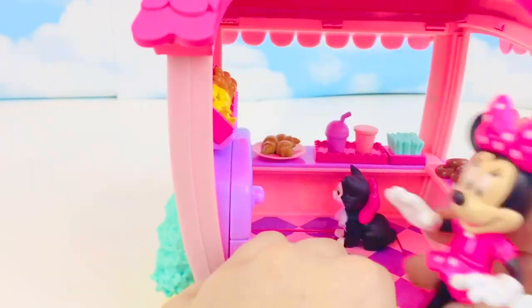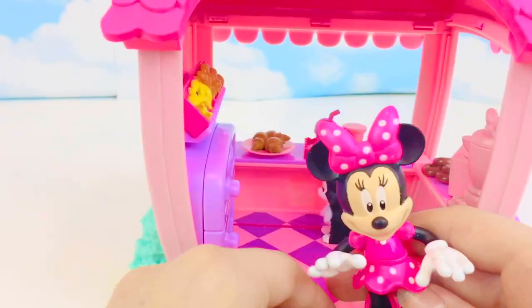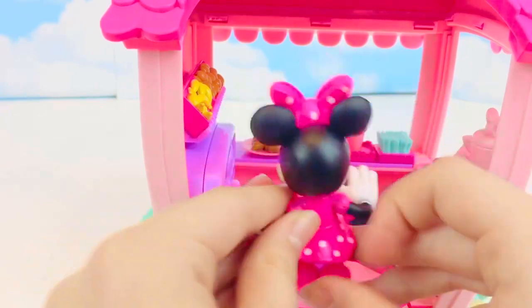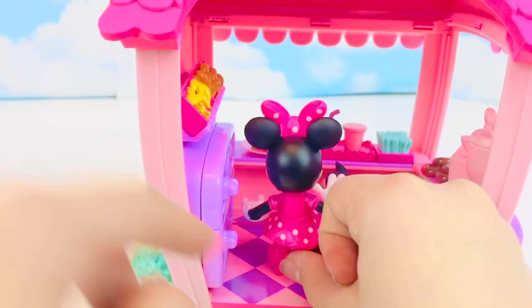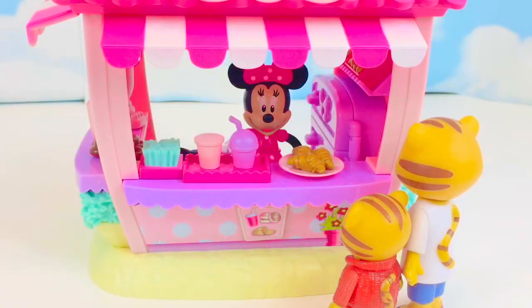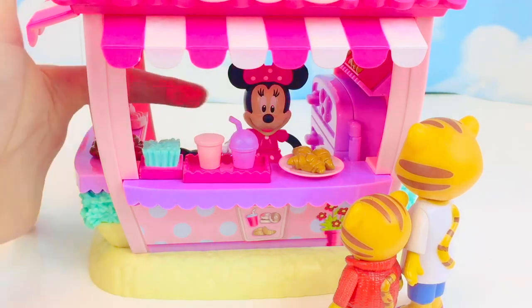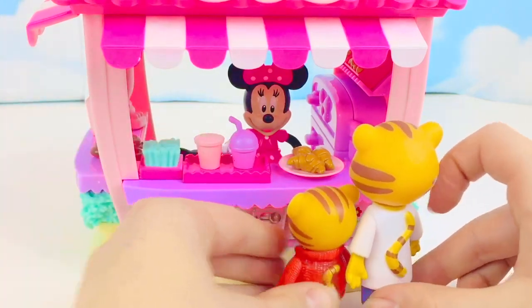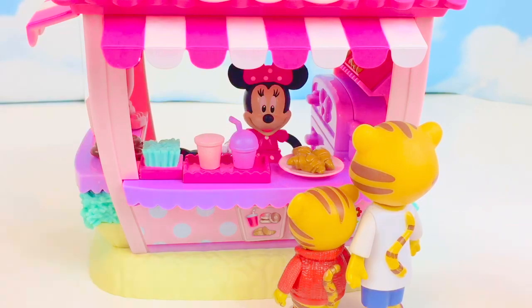Now that your smoothie shop is all set up, we can just wait for customers to start coming. Perfect. Great idea. Me and Figaro will run the shop. Oh, look, Minnie. Our first customers have arrived. It's Daniel Tiger and his mom. Well, so good to see you. You too, Minnie. Now, what would you guys like to order?